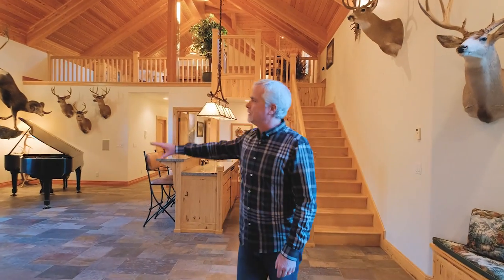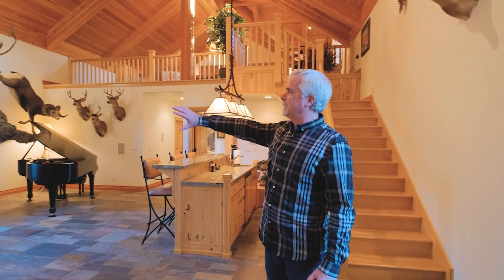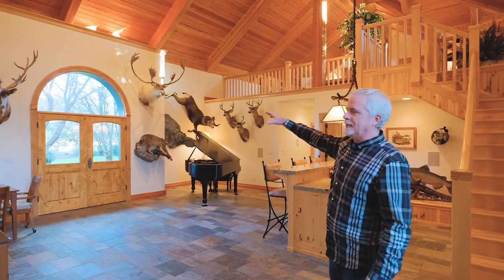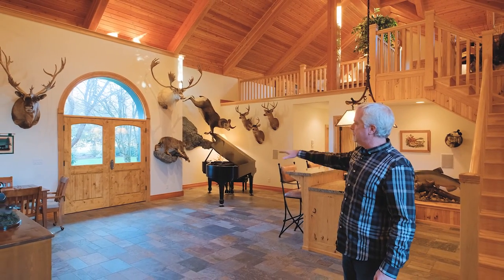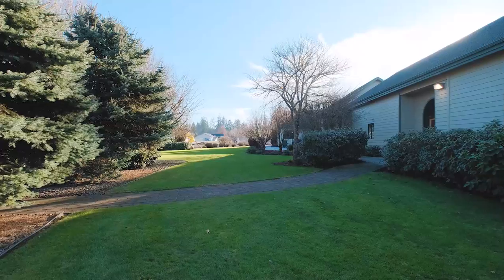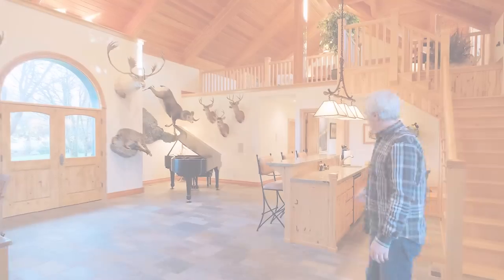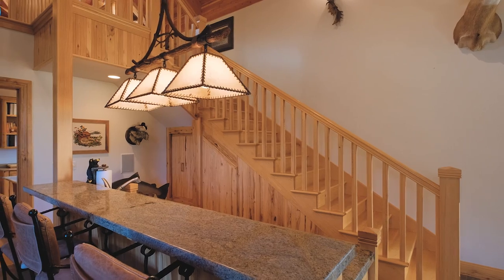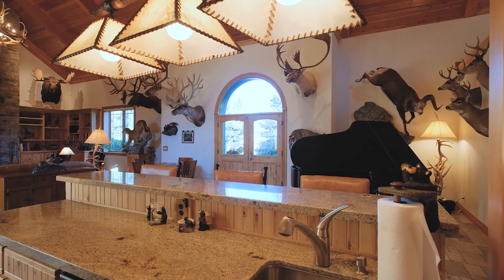So over here, you can see this beautiful arch doorway, lots of windows coming in, showing the landscape out. It's level, you can just walk right out into the yard from here. And then over here we have a full wet bar, refrigerator, sink, and a granite top.